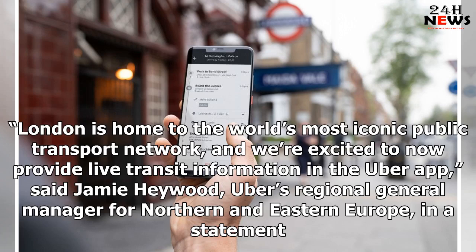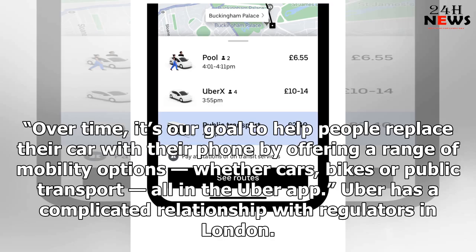"London is home to the world's most iconic public transport network, and we're excited to now provide live transit information in the Uber app," said Jamie Hayward, Uber's regional general manager for Northern and Eastern Europe, in a statement. "Over time, it's our goal to help people replace the car with their phone by offering a range of mobility options, whether cars, bikes or public transport, all in the Uber app."